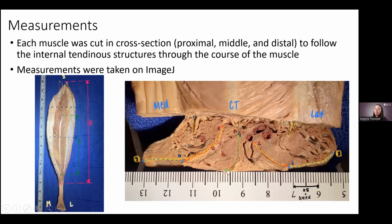So we also noted, did the central tendon span the entire muscle, since it was described to be an invagination of the posterior aponeurosis, meaning it should have come directly off that posterior aponeurosis and spanned the entire length of that muscle. Did we have any extra invagination? So this over here is actually showing us an additional invagination of the posterior aponeurosis. And things like, did the aponeuroses on each side connect? Here, sometimes they actually fuse together to separate the muscle into anterior and posterior compartments, which we'll see a little bit later.